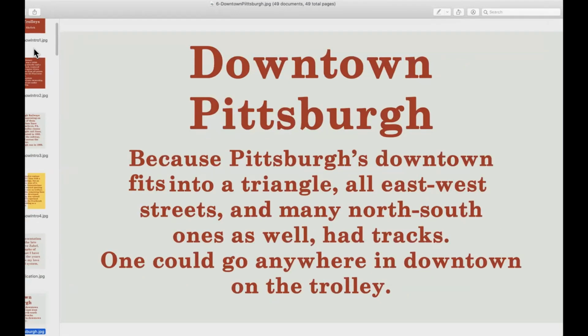That is, if you have the right fare. And a transfer in your hand.